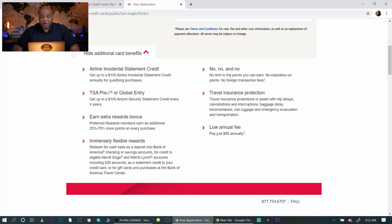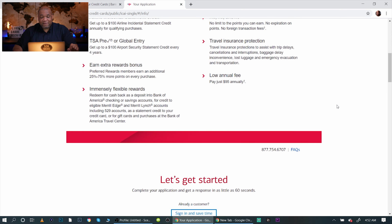Okay, so here you have the 3 no's. So that's no limit to the points that you can earn, no expiration dates, and no foreign transaction fees. So that's really good. Travel insurance, really important. I like the fact that they also have evacuation and transportation. So in an emergency situation, they can evacuate you out of a country. And they have the normal travel insurance protections, the baggage, lost luggage, and delays and all that stuff. So that's really, really good. And this is all for a $95 annual fee.